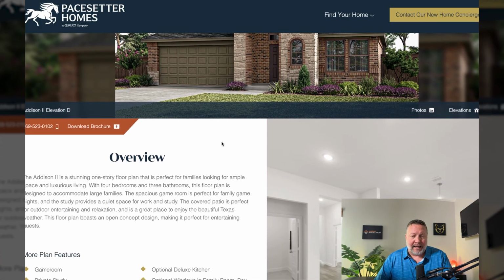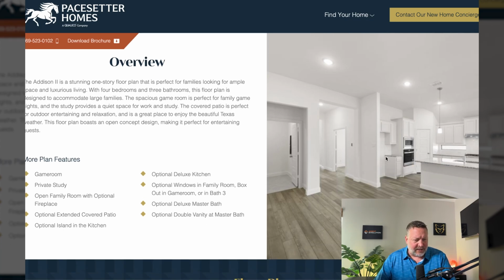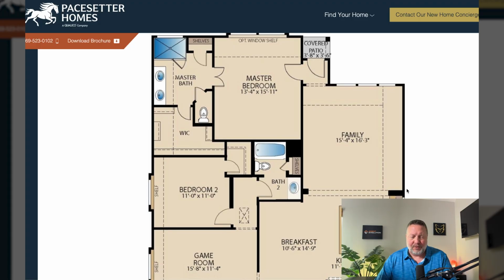$466,900, and let's see the overview of this. So deluxe kitchen, game room, private study, open family room with optional fireplace, optional extended covered patio, optional island in the kitchen. So there's a lot of options, obviously. So for $466, you're gonna have to kind of get those options up, okay?